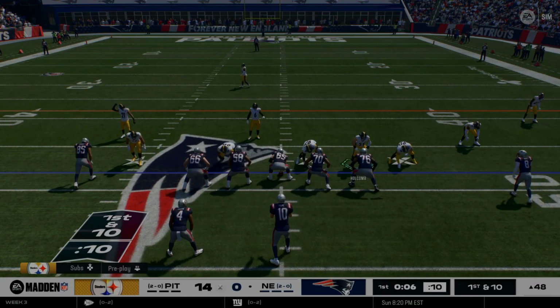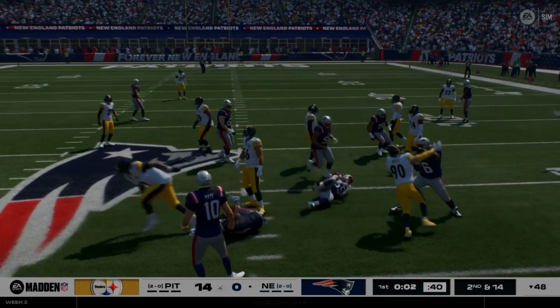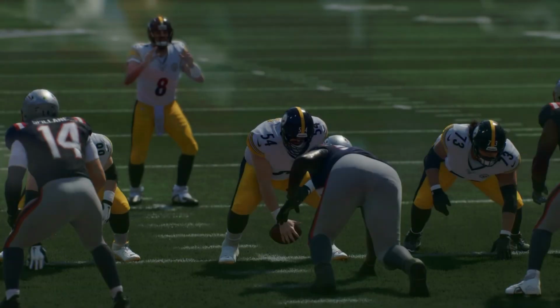Here's 1st and 10 at the 48-yard line. A give up the middle to Gibson. And forget about finding a lane. He barely had time to look up before he was planted in the backfield.